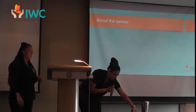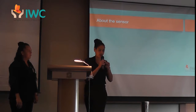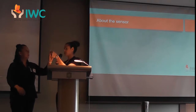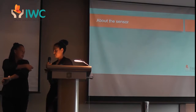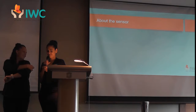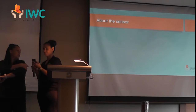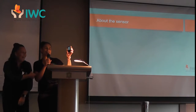This is just a demo one we've been given from Abbott Australia to borrow. So that's the sensor there. So I'll just get Lisa to hold it on her arm. So you probably place it around this area? Yeah. Turn it on. And then by swiping the sensor past the reader. Hear that little beep. And my sugar's good. Yeah, and then it shows you the sugar level.